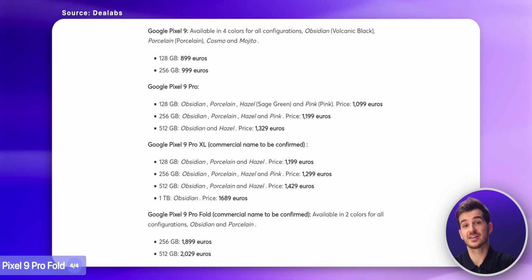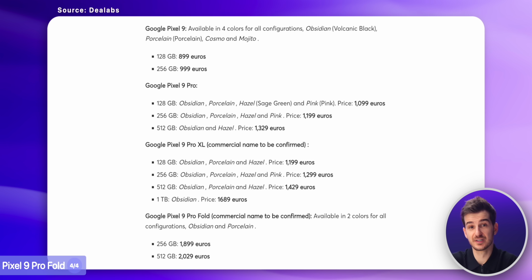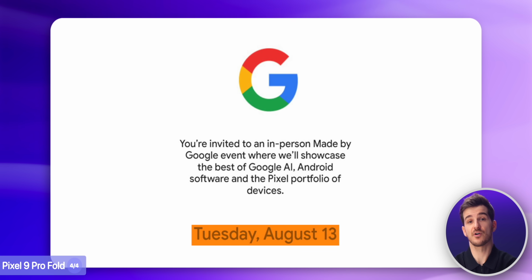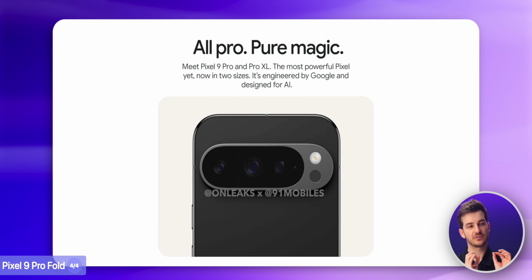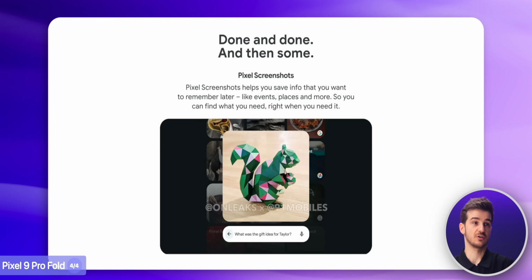And price-wise, here are all the leaked prices for the entire Pixel 9 lineup. And I think they're quite fair. The official unveil event will be on the 13th of August, so we'll have to wait and see what's different compared to the leaks. Although I do expect that for the most part, everything will be more or less identical to what I mentioned in this video.